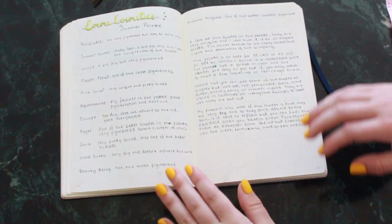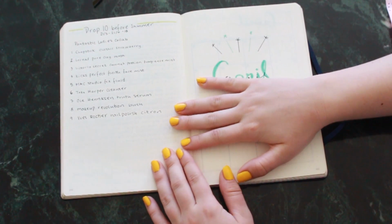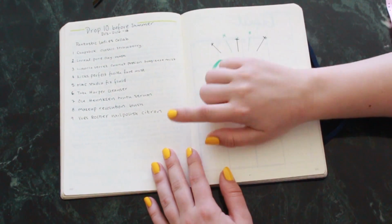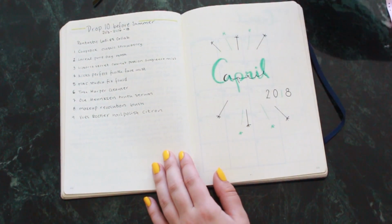And then I did a review of the N Cosmetics Summer Palette, so I wrote my thoughts down here. And then the Drop 10 by Before Summer product pan, I wrote down the things I wanted to use, but I failed when I did my intro because I only picked 9 products, and then I picked 2 more which I have not written down.